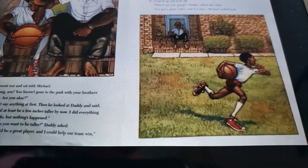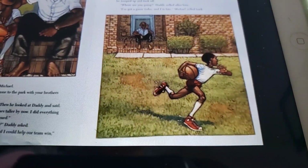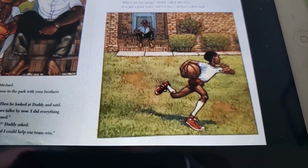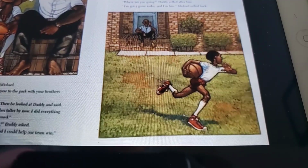"Michael, why do you want to be taller?" Daddy asked. "If I were taller, I'd be a great player, and I could help our team win," Michael answered. "But you are a great player, son, and you already have everything it takes to be a winner right in here." Daddy tapped Michael on his chest. "Being taller may help you play a little better, but not as much as practice, determination, and giving your best will. Those are the things that make you a real winner."